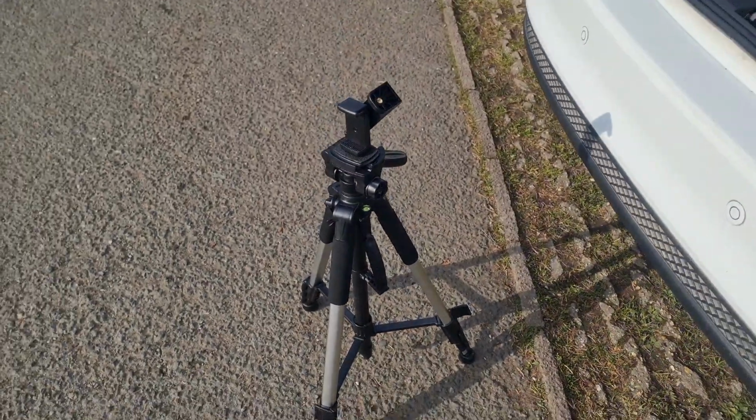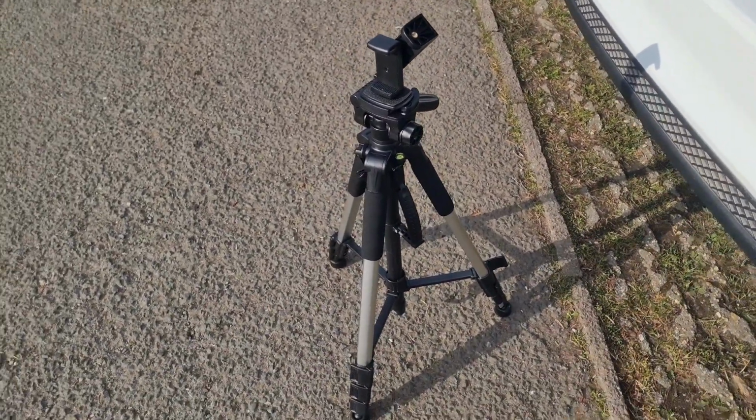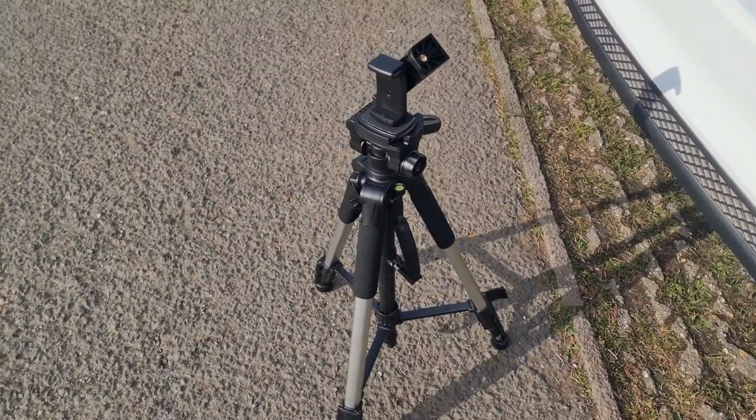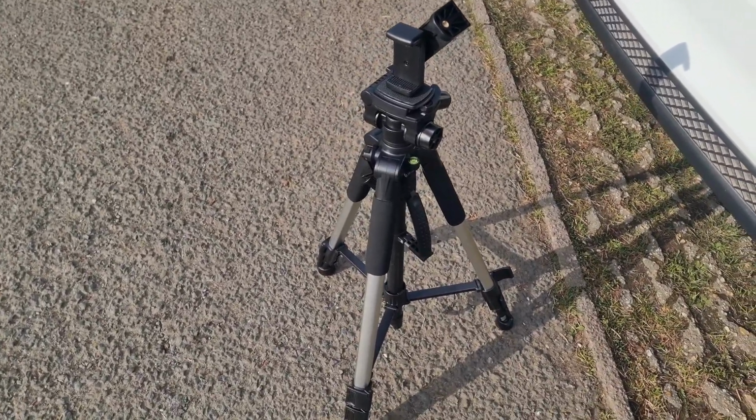I've got a new tripod. Here it is. So we can now continue with that. And it goes up pretty high as well. Looking forward to using it.